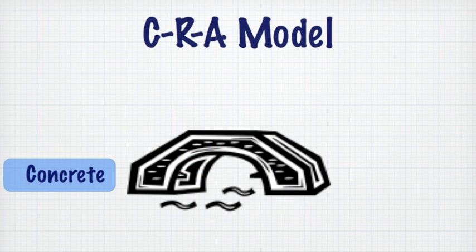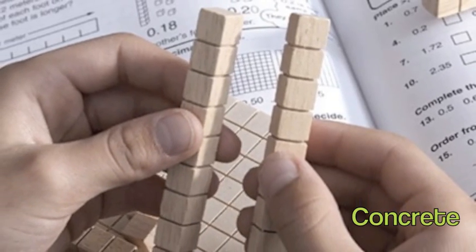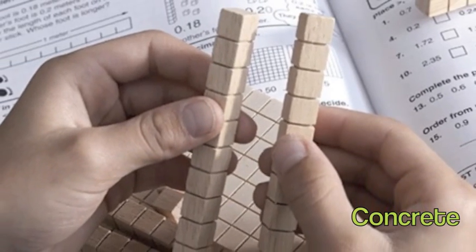Research shows that there are typically 3 stages of learning for long-term, higher-order thinking and understanding. This is depicted in the CRA model. The C stands for concrete learning, the first stage. Students will use their prior knowledge to construct concrete representations of math concepts. Concept lessons present students with the concrete knowledge of what they are to learn.